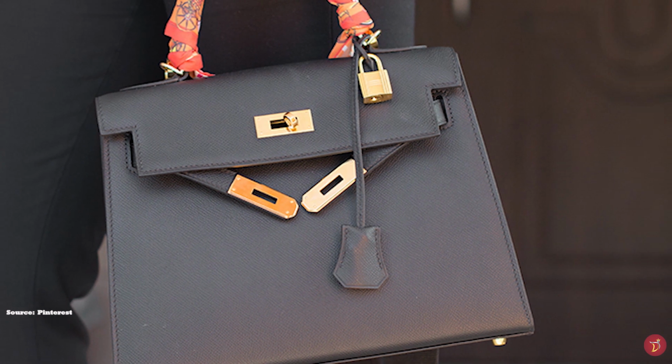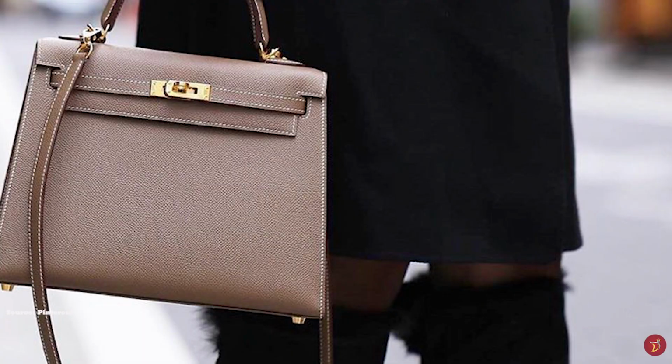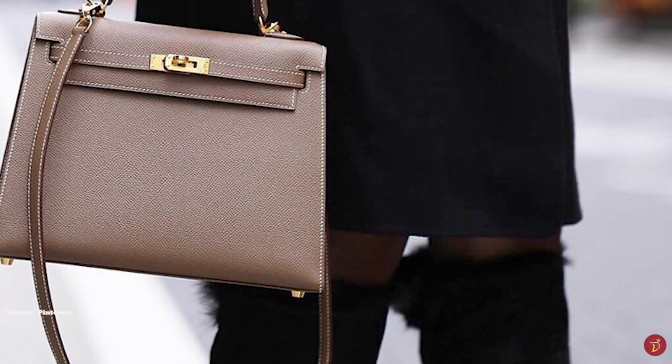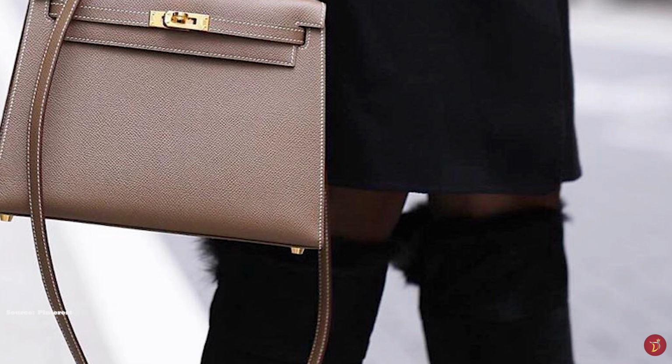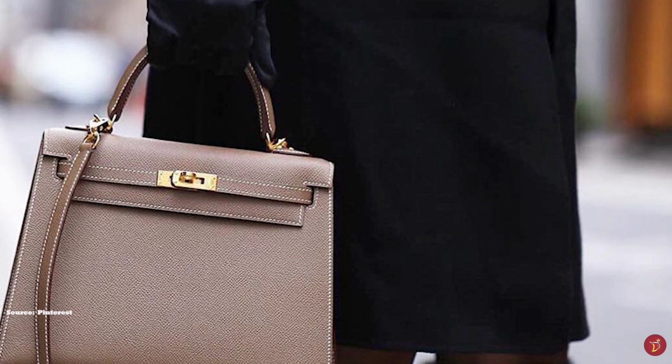First off, Hermes increases the prices of all their bags yearly. Secondly, all Kelly bags are made with a great amount of craftsmanship. Thirdly, Hermes produces a limited amount of new Kelly bags every year. This is due to the specific craftsmanship, long working hours, and the sourcing of scarce materials that go into their bags. The limitation of new bags is the reason for the year-long waiting lists at Hermes.